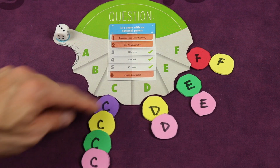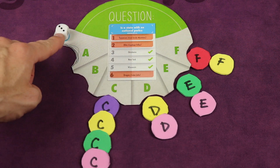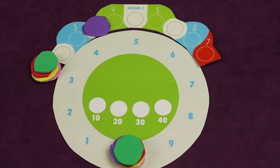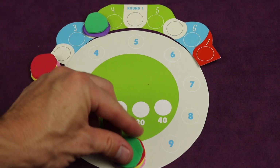How this works is if they get them both correct, in this case they did, C and E, it's Oklahoma and Wisconsin. If they get them both correct, not only do they get to move up where this die says, so 3 on the round tracker, they're going to get to go 3 as well right up here. Now, because they doubled up and they were correct on both of them, they'll get 1 single victory point.